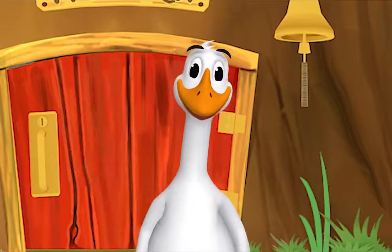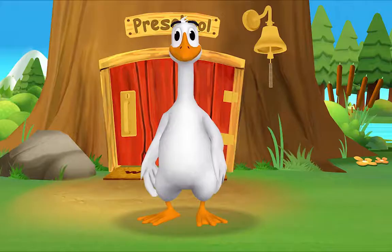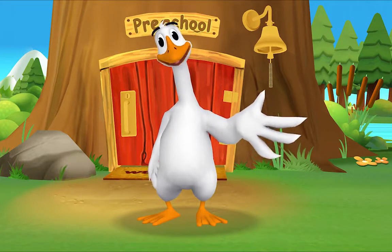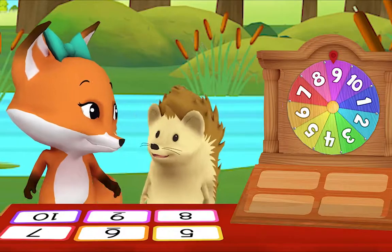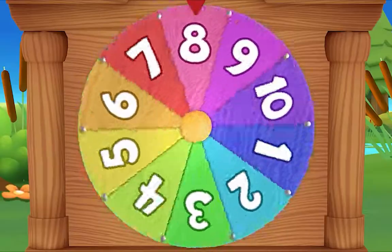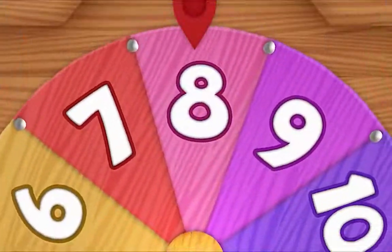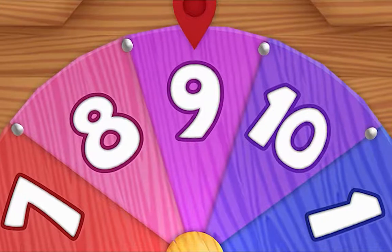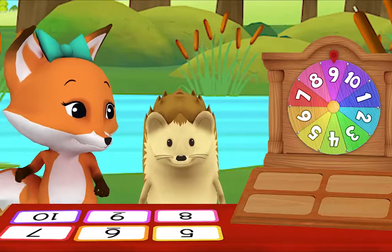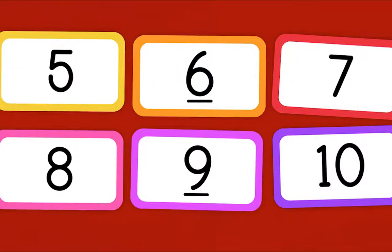Hello, friend. It's so good to see you again. Fox has the number wheel set up. Let's see what today's number will be. Ooh, can I spin the wheel? Go for it, hedgehog. Today's special number is 9. Yay! Okay, hedgehog. Show me the card with the number 9 on it.